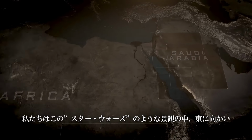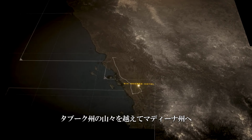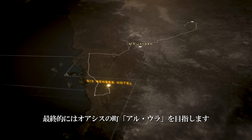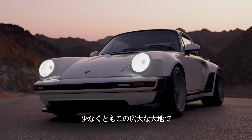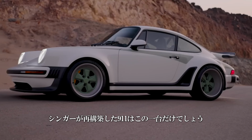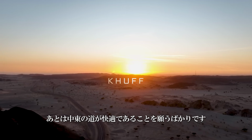We're heading east from this Star Wars landscape, crossing the mountains of Tabuk province and into the Medina province, ultimately heading to the oasis town of Ula. The maps look empty. We have no idea what to really expect, except that we will probably be the only 911 reimagined by Singer for miles around. I'm just hoping for some smooth Middle Eastern roads.